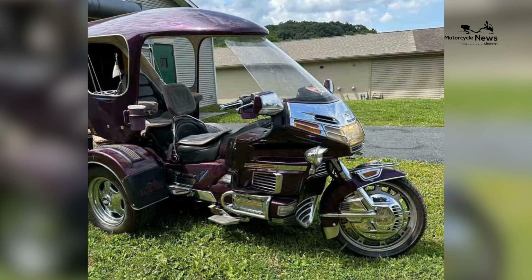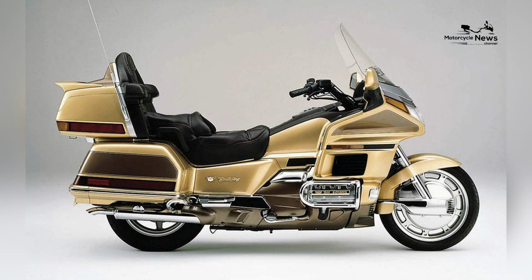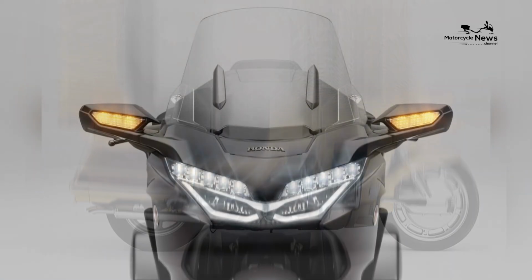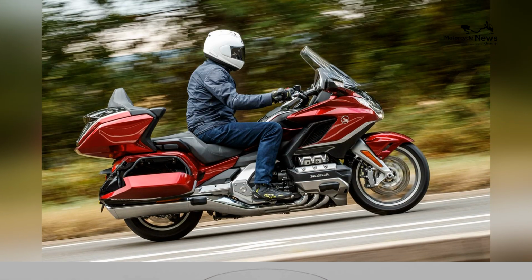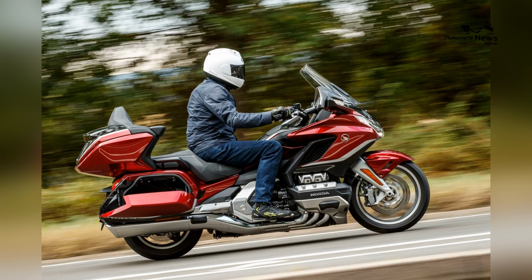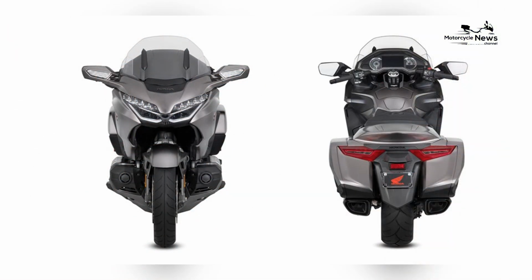Conclusion. The Honda Goldwing is a well-rounded touring motorcycle that offers a great combination of style, performance, and comfort. Its powerful engine, advanced features, and iconic design make it a perfect choice for long-distance travel. So, if you're looking for a luxurious and capable touring motorcycle, the Goldwing is definitely worth considering.